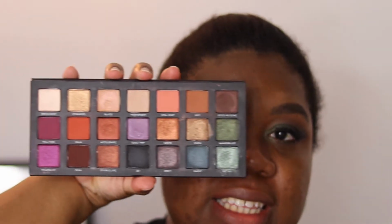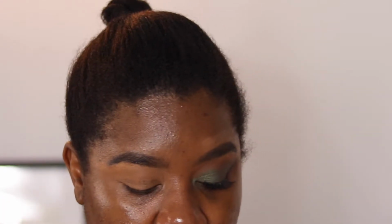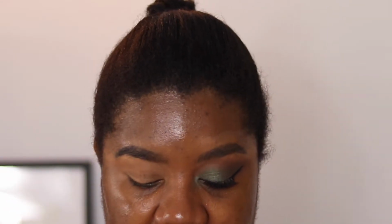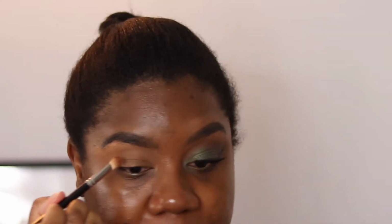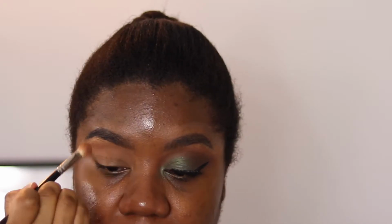I have the Urban Decay Born to Run palette, and that is what we'll be mainly using for this look. I've already done my brows and I've done the priming of my eye, just using my concealer. So we're going to jump straight in. I'm going to take my MAC 217 brush. It's a fluffy blending brush, and we're going to jump into the shade Riff, which is just like a caramel brown shade, just this one here, and we're going to use that as a transition. Just going to place it down and blend.